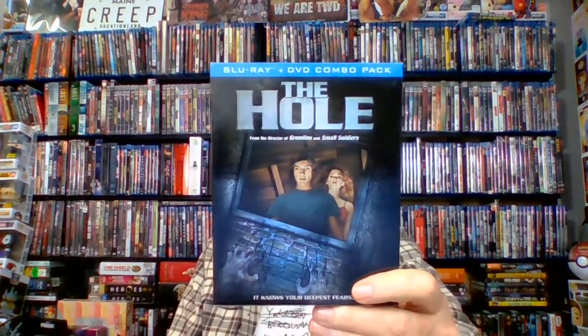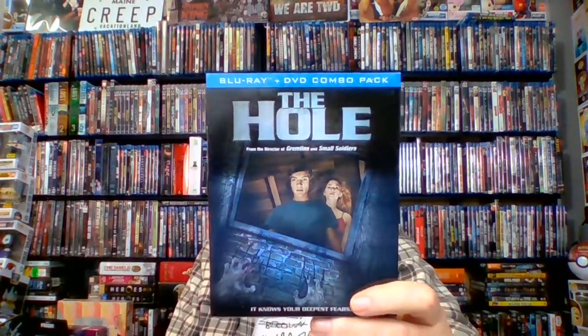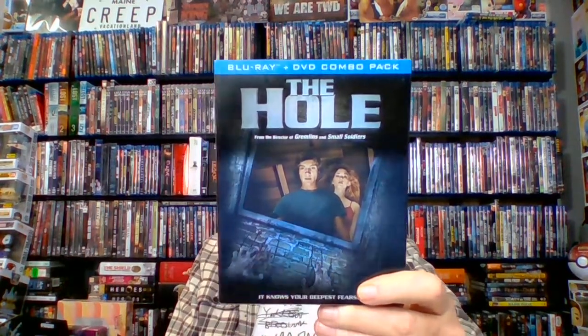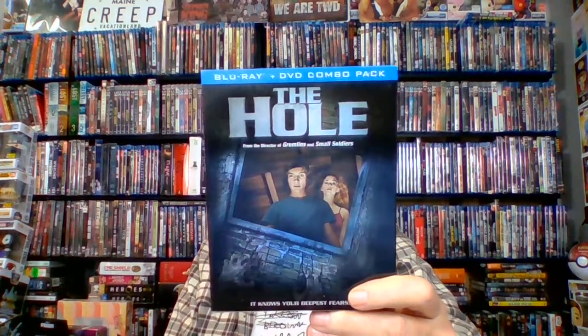All right, so the last thing from Hamilton Book is another Blu-ray. And this was an upgrade for me. I had this on DVD, so I wanted to check it out on Blu-ray, and it was very inexpensive. The Hole, PG-13, 92 minutes from 2009. This movie reminds me of The Gate, kind of. It gets really good reviews. And I think I remember seeing it some time ago, probably back in 2009.